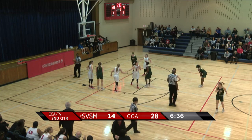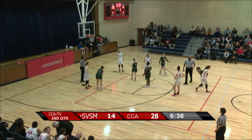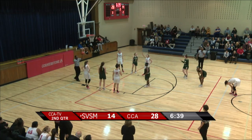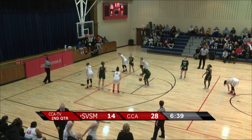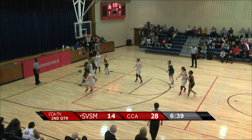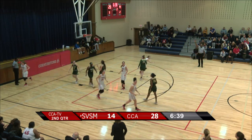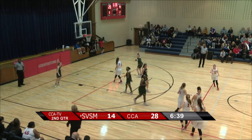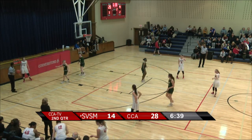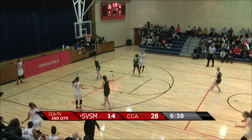Fights through the contact and gets the and one. Oh, but she misses the free throw. Almost gets that rebound, but it's going to go off her foot. Cornerstone ball. Some substitutions here. Kristen Suzak and Aislinn Hurst out for Alex Rawson and, yes, no, Michaela Clunan.